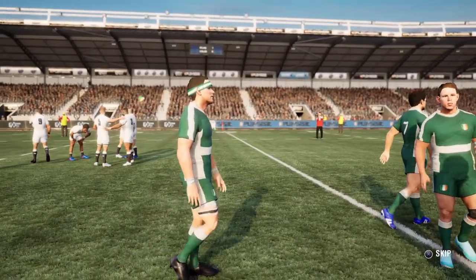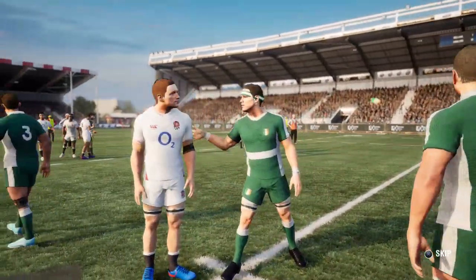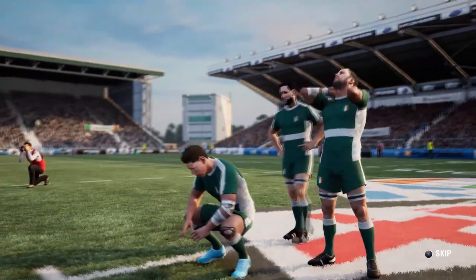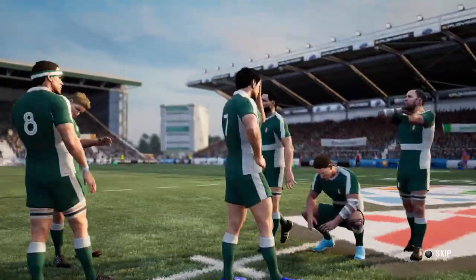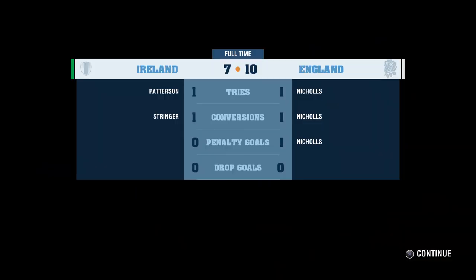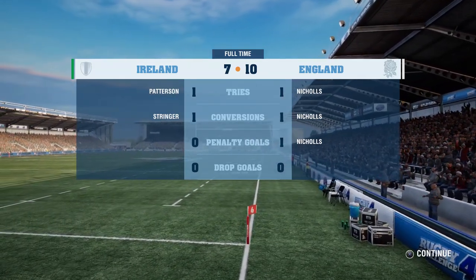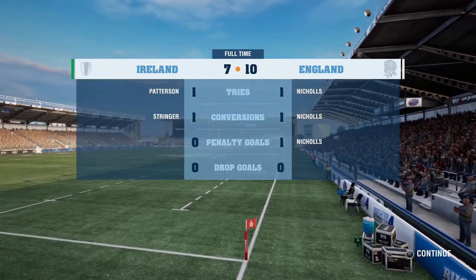One game to play against Wales, who we lost to last season. Remember, we beat this Irish team 40-7 last year. This season, not quite the same. Sadly, not enough done there by the English. Well, 7-10. Nathan, I scored all the points. A try, conversion, and a penalty goal.